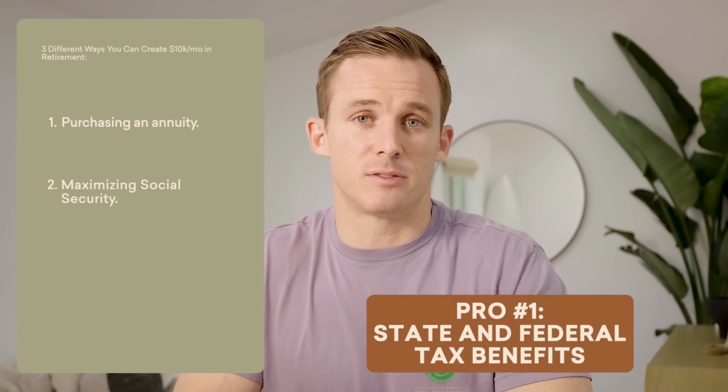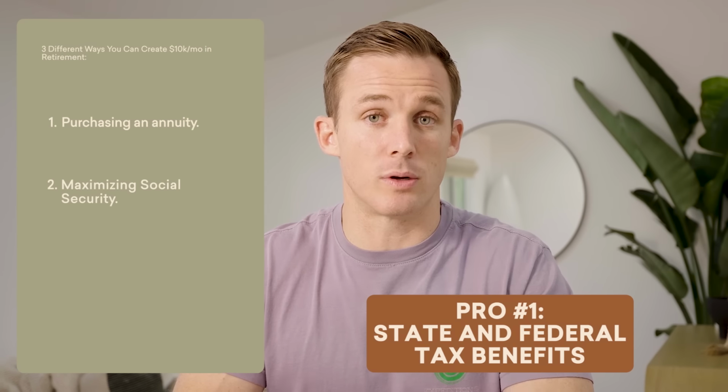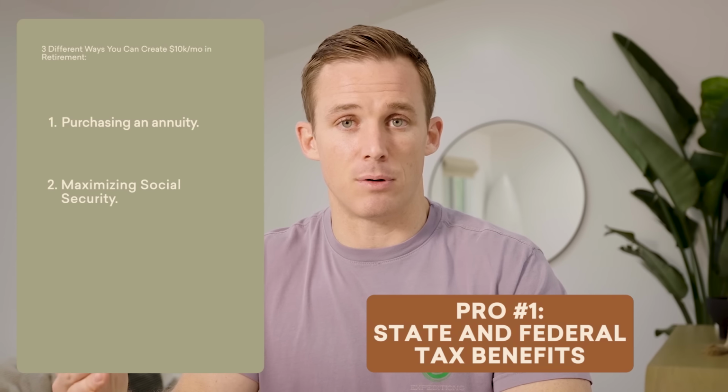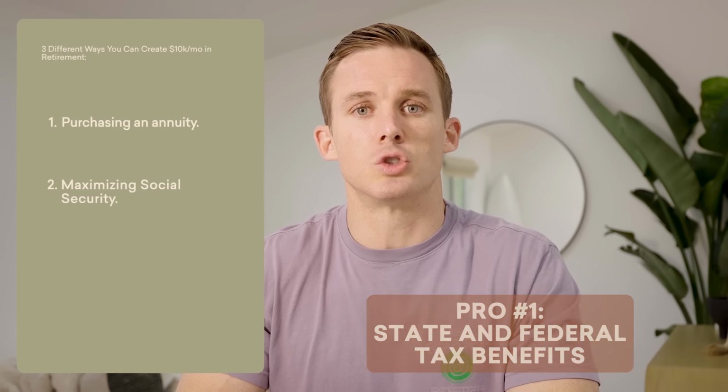Well, one of the benefits is many states don't tax Social Security, or if they do, it's to a reduced amount. So there's some real significant state tax benefits. And then even at the federal level, your full benefit is not included in your taxable income. So when you have income from Social Security, it's more tax advantageous than the equivalent amount of income from, say, a pension or an IRA distribution.